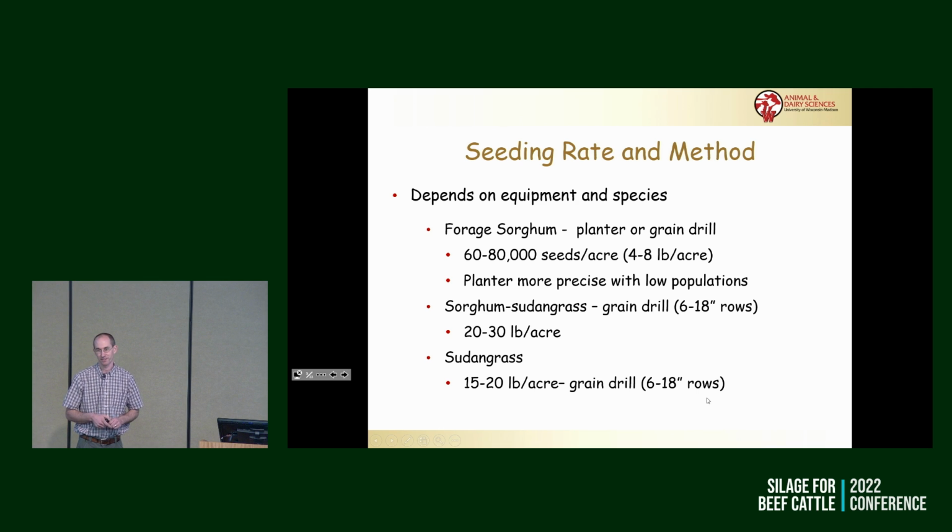So a grain drill is really hard to calibrate at 4 to 6, maybe 8 pounds of seed per acre. Really difficult to get that calibrated at that. So this is where a planter, if you want to go wide row spacing, 20 to 30 inches, which is probably typical or recommended for forage sorghum, a planter is really where that would be most optimal to use. Grain drill, it's really hard to get that. You're going to have a lot of gaps between the seed and between the plants. You're going to get weed pressure potentially. So I would recommend using a planter for that.